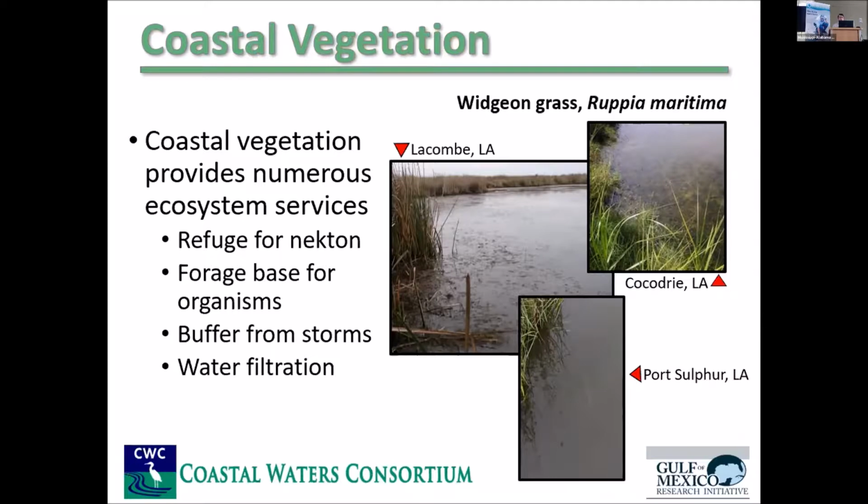The productivity of these estuaries in the Northern Gulf is driven largely by the quantity and quality of numerous species of vegetation. All right, and as I mentioned, talking today about widgeon grass, or sometimes it's called ditch grass or Ruppia. This coastal vegetation has numerous benefits. All right, it's a refuge for juveniles of these commercially and recreationally important species. It provides a food source for a lot of different organisms, and it's called widgeon grass after the duck, widgeons. All right, they like to come in and eat it.